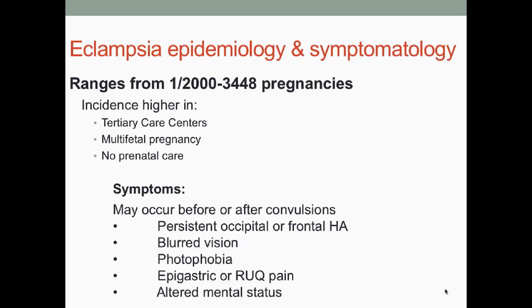The biggest risk factor is preeclampsia. Eclampsia is frequently seen with symptoms such as headache or other neurologic changes like visual changes, blurry vision, photophobia, but not all women describe symptoms prior to the seizure. So it can be very, very difficult to predict, and we worry about all women with preeclampsia with severe features and their risk of developing eclampsia.